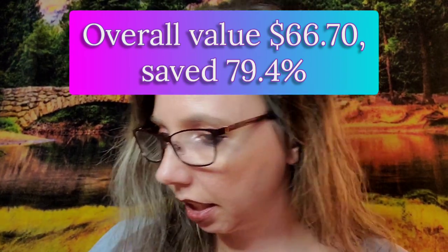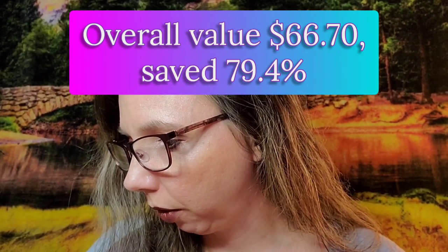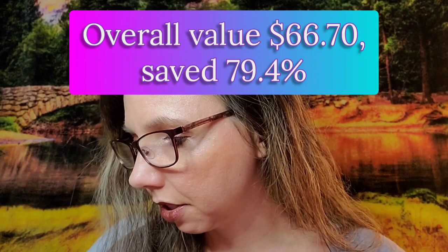Which I'll have to look at this one. I know there's some brands that are good even for like a blue light filter. So it doesn't really say on the box, but the sunscreen ingredients are titanium dioxide and zinc oxide.